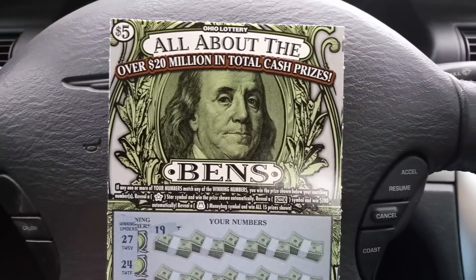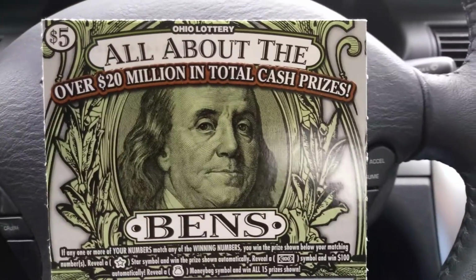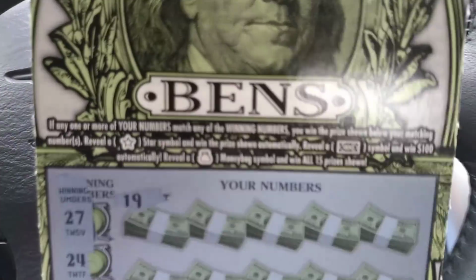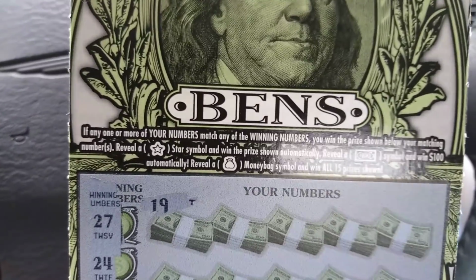Got the $5 All About the BENS. All About the BENS! Because it's all about the BENS. Alright, let's read the particulars.